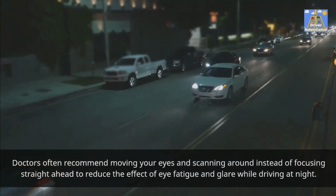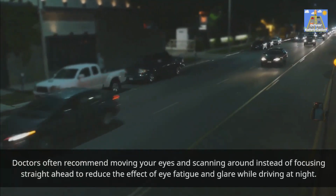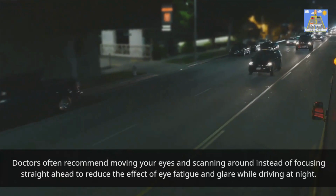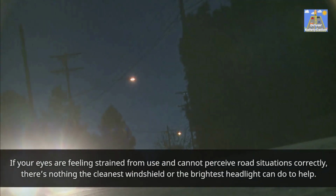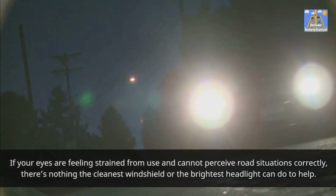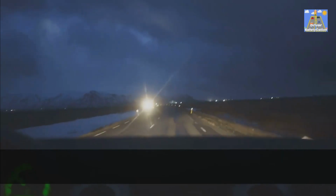Doctors often recommend moving your eyes and scanning around instead of focusing straight ahead to reduce the effect of eye fatigue and glare while driving at night. If your eyes are feeling strained from use and cannot perceive road situations correctly, there's nothing the cleanest windshield or the brightest headlight can do to help.